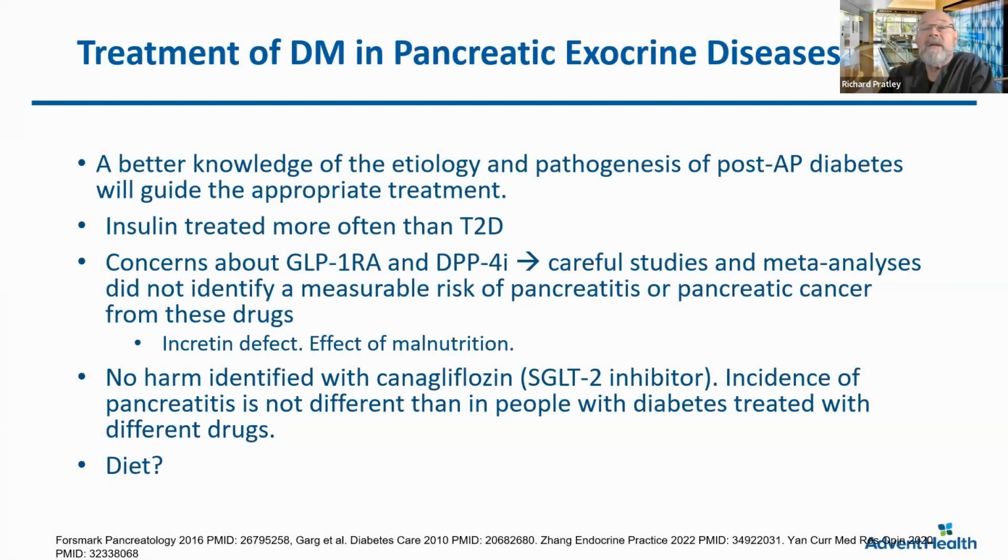So summarizing the treatment of diabetes in pancreatic exocrine diseases, we really need a better understanding of the etiology and pathogenesis of diabetes so that we can guide better treatment. We have to recognize that this is a very heterogeneous group of people, and we need to understand what type of pathophysiology people have. In general, patients with pancreatic exocrine diseases are treated more often with insulin than are people with type 2 diabetes at an earlier stage.